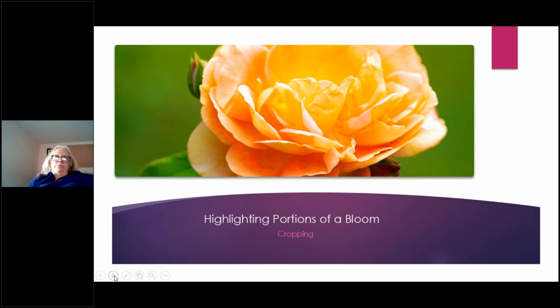Highlight a portion of the bloom. So you go in and do a lot of cropping, play with it. If only this section is in focus, why do you need the rest of the bloom? Right? So those are the fun things you can do in post-processing.